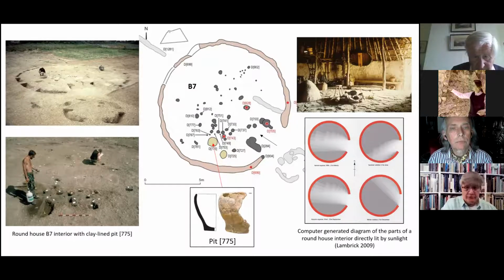Structure B7, which is shown on the slide here, has a southeast aligned entrance and is represented by 2 substantial doorpost holes, each replaced once, and may have been of stake-walled or mass-walled construction. It was encircled by a deep penannular gully, which lay well beyond the projected wall line and suggested a substantially overhung roof.